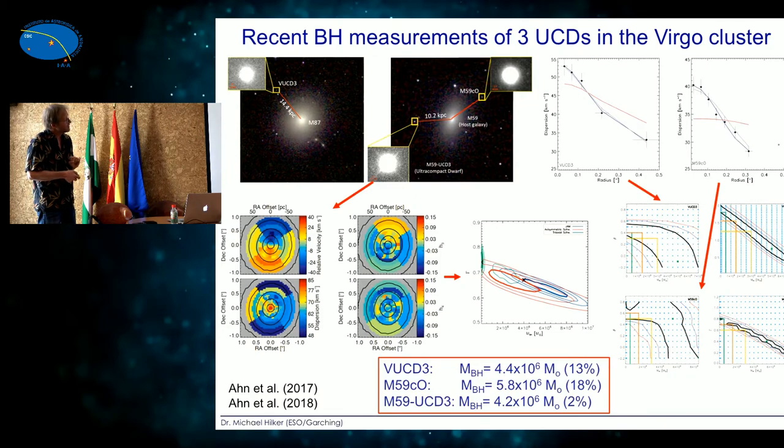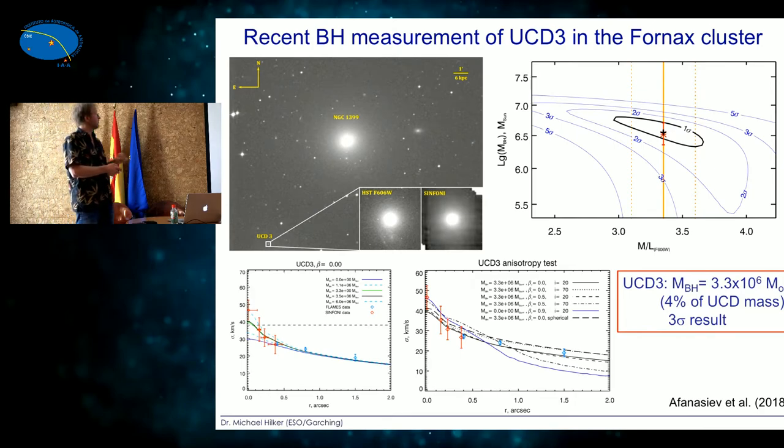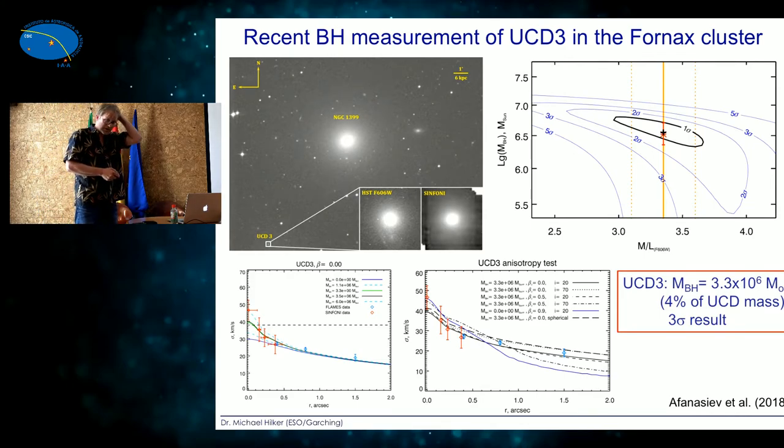Showing that two of them again have a very high mass fraction in a black hole, whereas one of them has only 2%. Then there is one black hole measurement of the first UCD in the Fornax cluster that was discovered. This is also a detection of a 4% mass of the UCD, but only a 3 sigma result. We want to improve on it. And then, these are all ultra compact dwarfs above 10 to the 7th solar masses, really the most massive ones where you can do it.